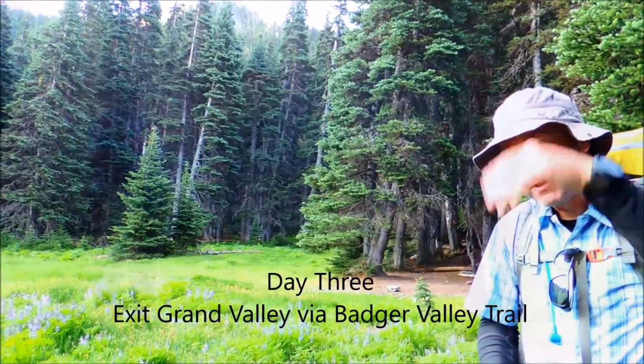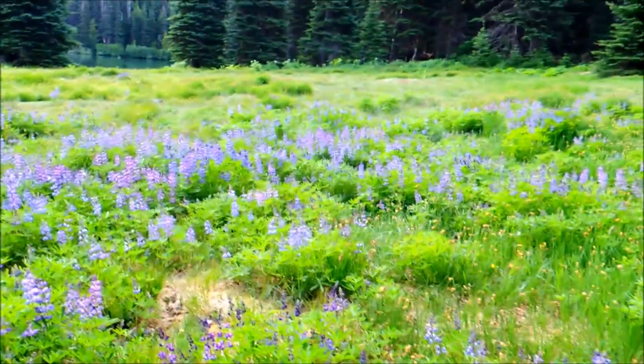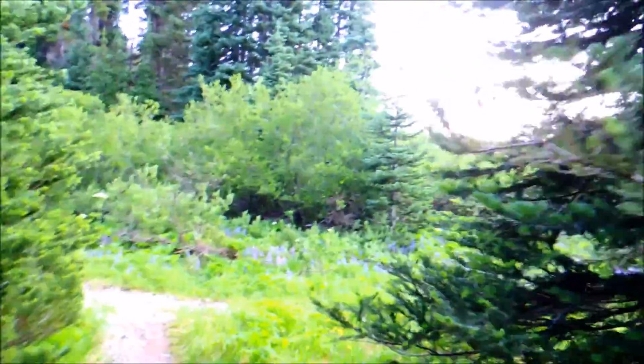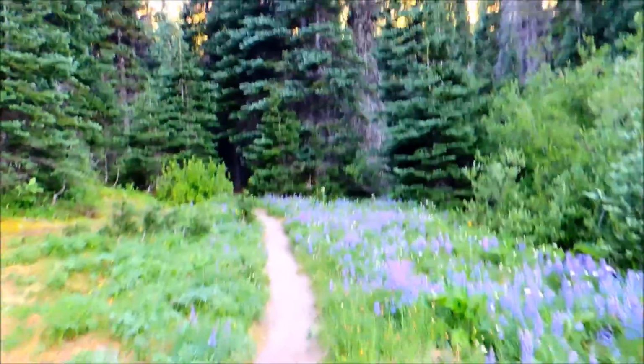Ready to get out of this mosquito-infested lake. Yes, Grand Lake has a lot of mosquitoes. While we were here, all these blue wildflowers just emerged and popped out, so it's really pretty. As long as you keep moving, you don't lose too much blood. They seem to swarm a lot, but they don't seem to make a lot of connections. They just buzz around you a lot.